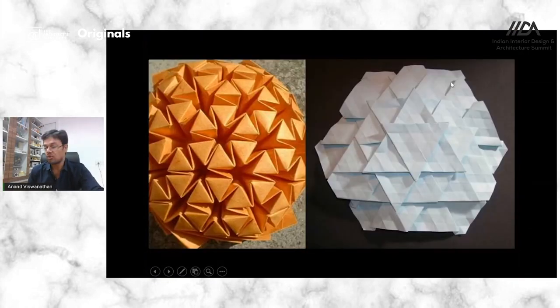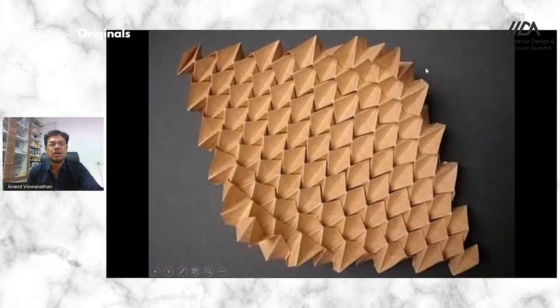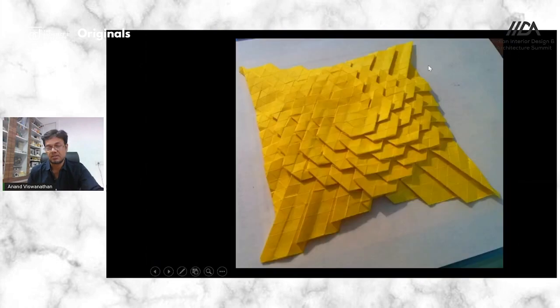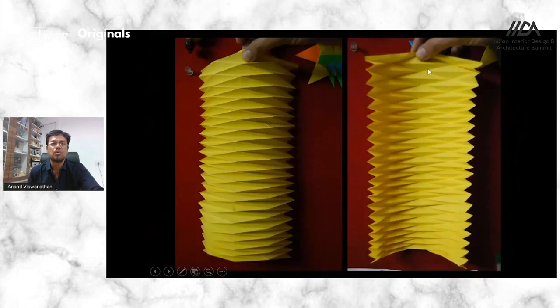So origami tessellations are also similar. You have a water bomb base that would repeat itself multiple times, you know, like this. So you have flat tessellations, you have 3D tessellations. This is a water bomb tessellation. This water bomb tessellation. This is the Yoshimura tessellation. So basically, you have to take one sheet of paper and work on it for like 3 hours, and you get this.